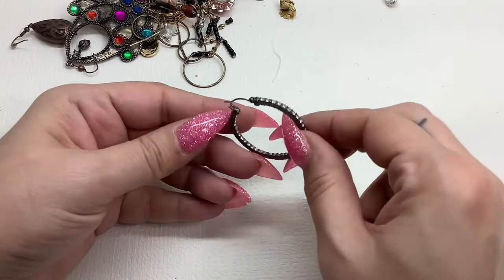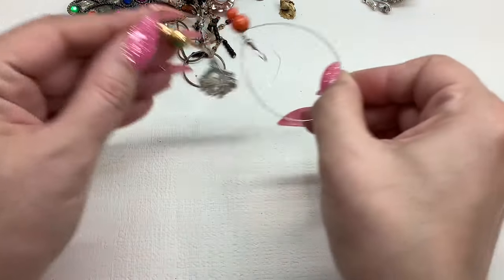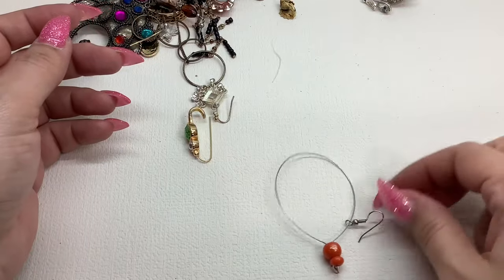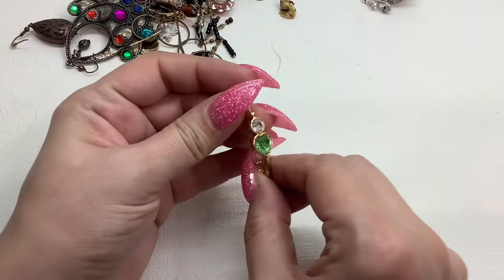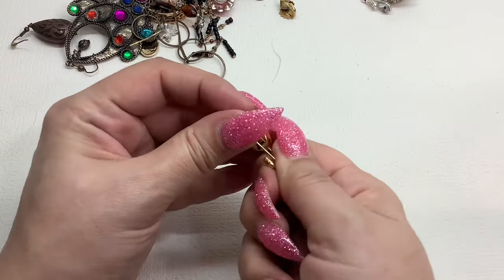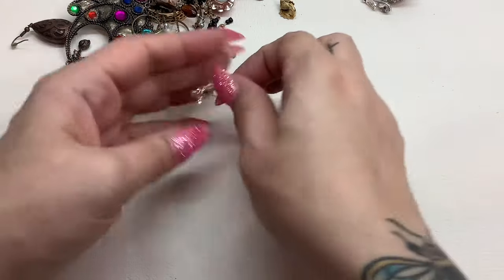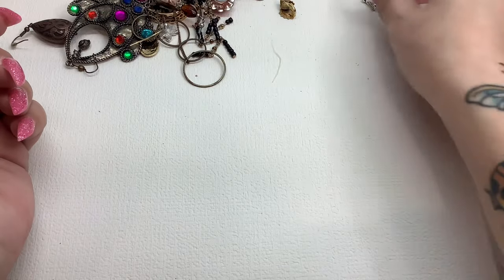Got a little rhinestone gunmetal hoop. That kind of needs to be fixed up. See, that's really pretty. Ugh, so pretty. No marks. Very pretty. Two for a dollar. Cute.